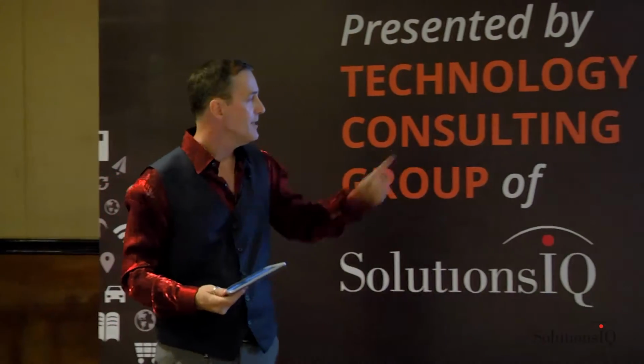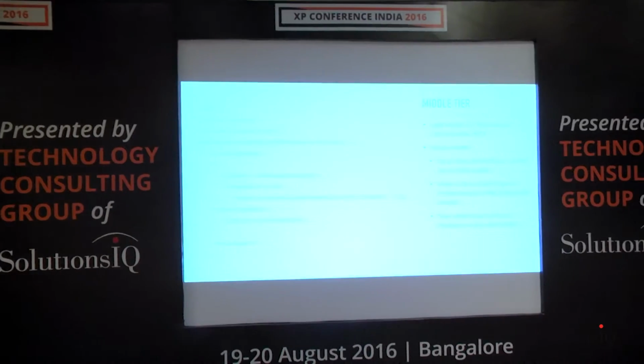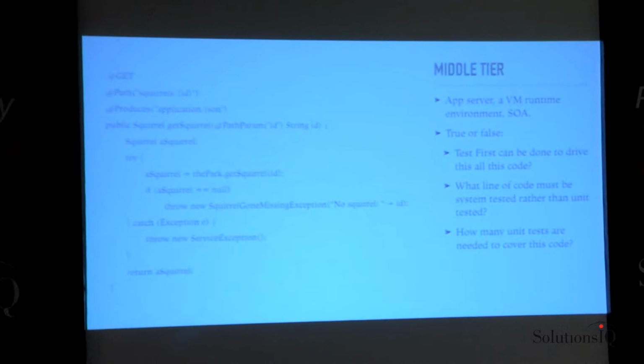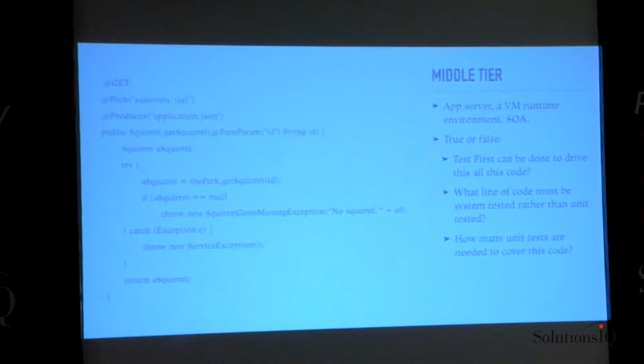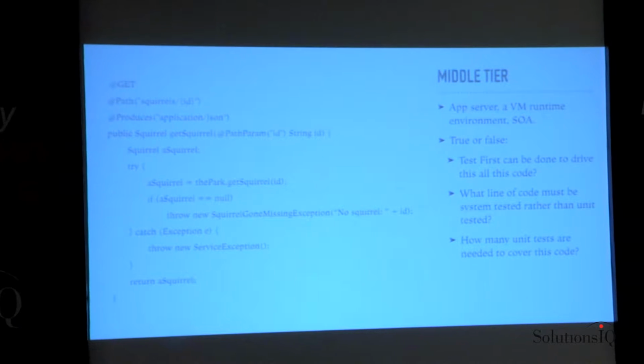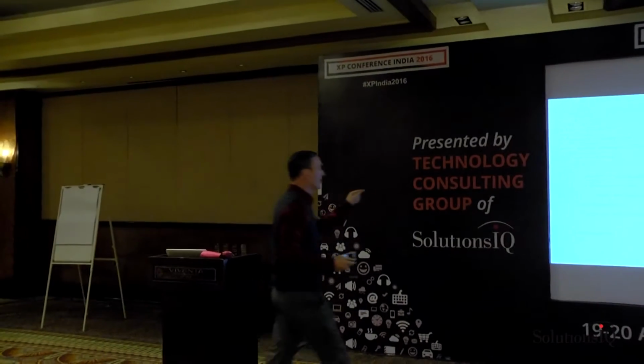So let's talk about unit test only for a moment. How many unit tests do you think you need to write to cover this code? If somebody did test-driven development on this code, and I mean unit testing, how many unit tests do you expect to see at the end of that as a result? 3? Okay, let's go.